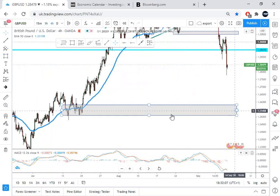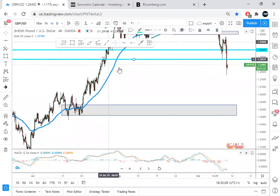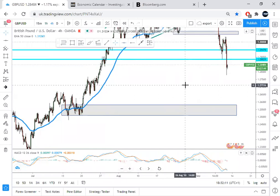We could see GBP dropping tomorrow. Keeping a close eye on GBP, guys, because of more coronavirus cases happening in Britain right now, more lockdowns. There's talk of a curfew, so that after 10 p.m. nobody's allowed to go out unless essential traveling. So that is going to affect GBP as well. So we're going to be keeping a close eye on GBP.